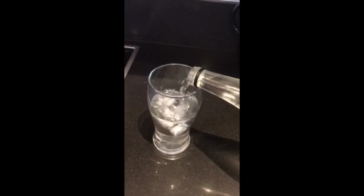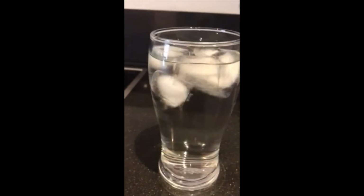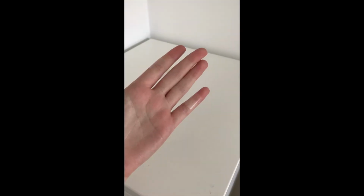You can also see this if you fill a glass with some ice and some cold water. You will then see as the glass gets cold, the water vapour in the air condenses onto the glass.